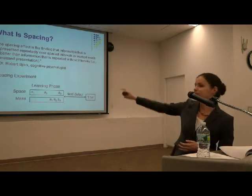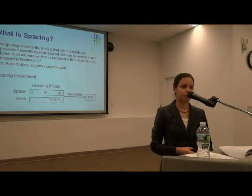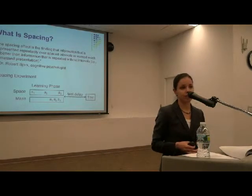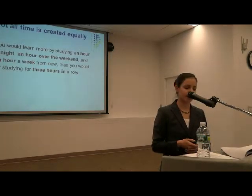So as you can see in the top bar here, let's say you have a concept represented by A that you're trying to learn. And as you can see in the spaced method, you would leave time between each of 3 study sessions. Whereas in the massed method below, you have 3 consecutive study sessions without breaks, which is basically cramming. To put this in context, not all time is created equally.